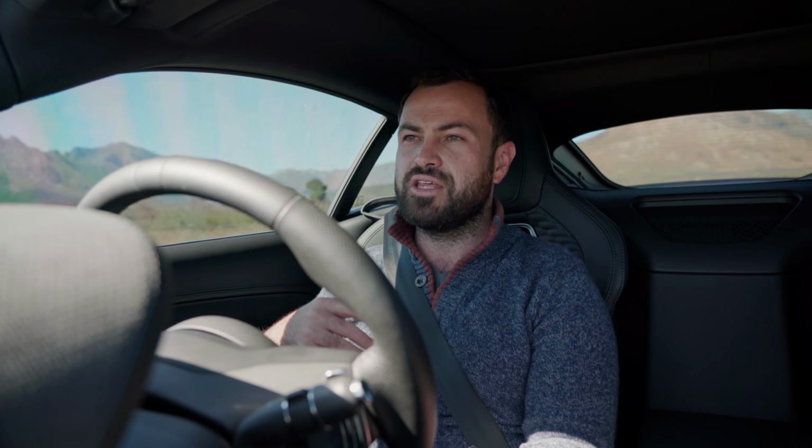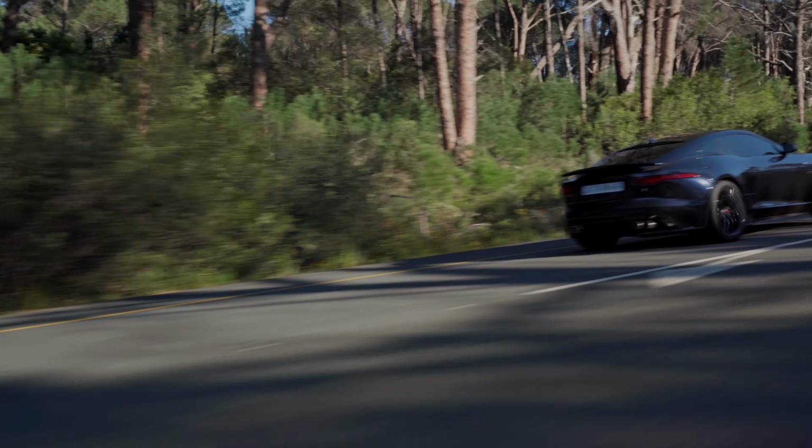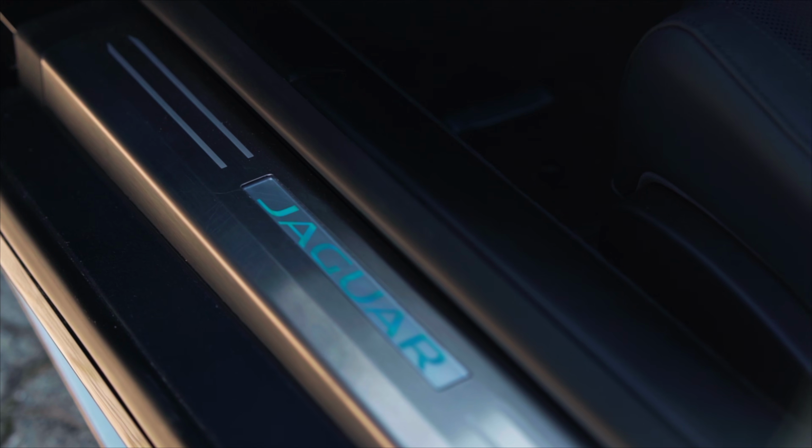Mercedes also quite famous for their big, brawny V8s. But there's something about a supercharged V8. It's a very unique feel. You get that very linear acceleration. You get that very linear pull from the engine. And that makes for a really great sports car experience.